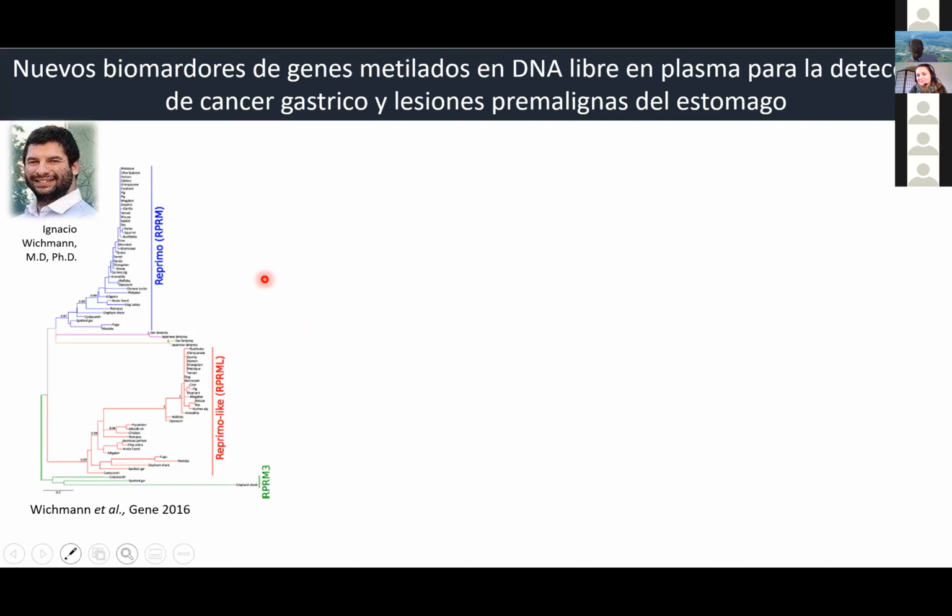This is a very special gene, not very well known. There are some students interested in evolutive studies, a group of biologists, and we have published this article with the evolution of RPRM. And the interesting thing, we have Reprimo 3, which we discovered. And we characterize Reprimo-like, which is a gene that had some previous data.